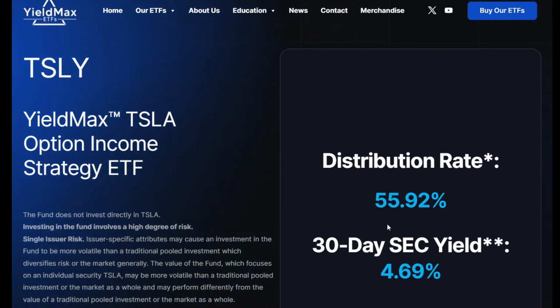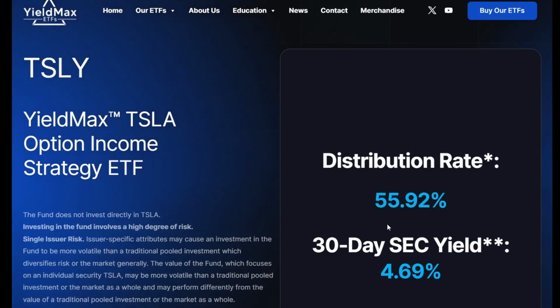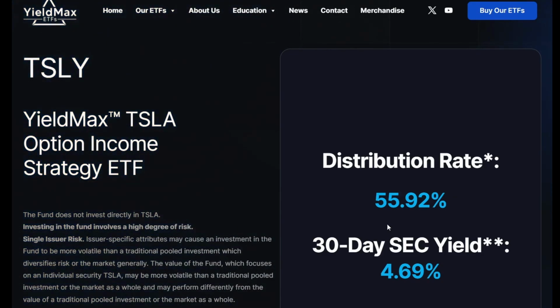So in theory, if you are getting income that is 55.92% a year and you can borrow at 8%, that is a winning formula. But what is said and what the actual results are are two different things. So that's why we're going to go into the details and go through it here.